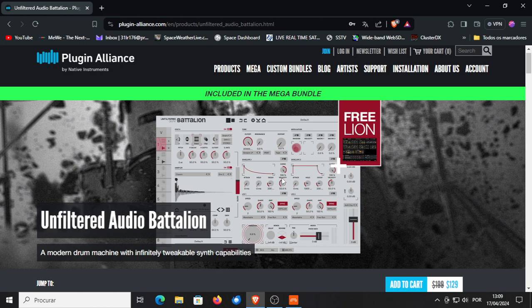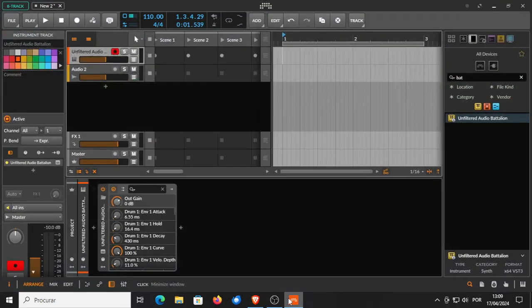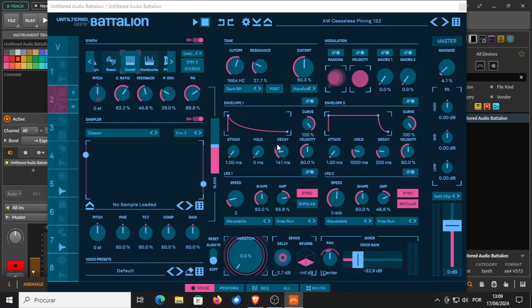We're going to jump into the DAW, and today we're using Bitwig, because Bitwig is very nice, for me especially, for testing drum machines and synthesizers. So we're just going to use Bitwig as a host. We're in Bitwig, and we have Unfiltered Audio's Battalion running. I know there are 52 different skins you can change over here. I'll stay with the default one for now.